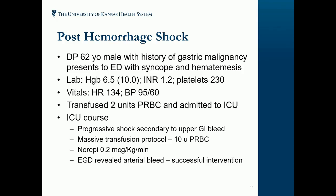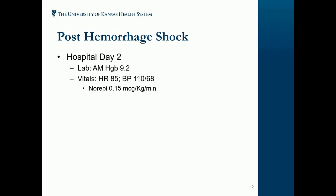But as oftentimes we run into in the next 24-hour period, these patients are in this persistent shock state. I think it's more of just a cytokine problem, maybe a little stunned myocardium, even though if you do echoes, it looks like they function fine. And so the next morning, his AM hemoglobin was about 9.2, maybe a little down from his post-resuscitation from massive transfusion. His vitals didn't look too bad. He was still on a little bit of norepi, but less than the day prior.